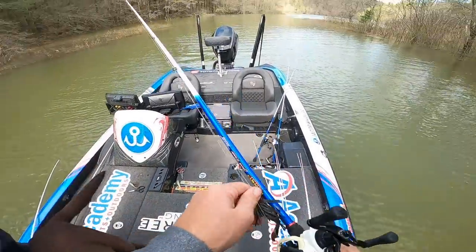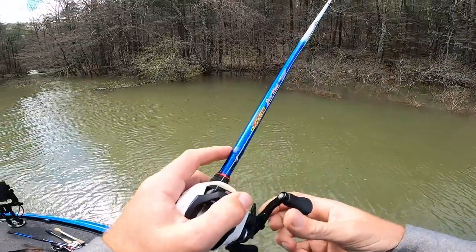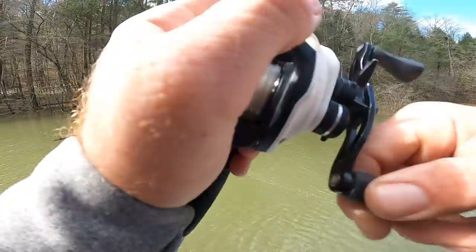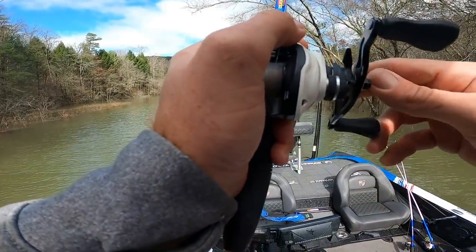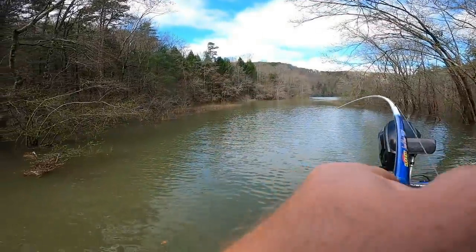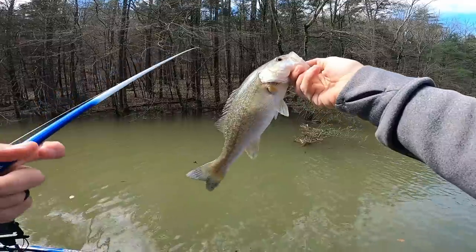I'm gonna slide on this side of you. I'm gonna slide and pitch this jig on these trees. Cool. He came out of there. Spotted bass, little guy.